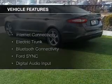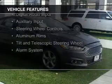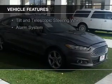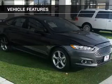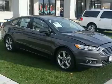The features include internet connectivity, electric trunk, Bluetooth connectivity, Ford Sync voice activation, digital audio input, and auxiliary input, steering wheel controls, aluminum rims, a tilt and telescopic steering wheel, an alarm system.